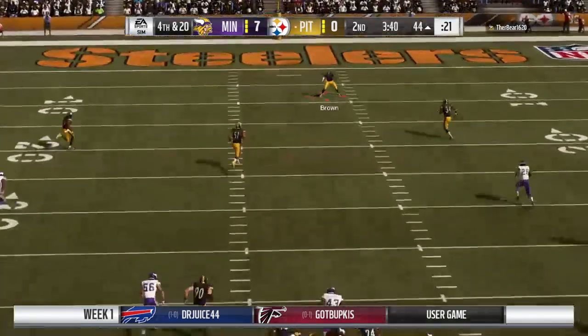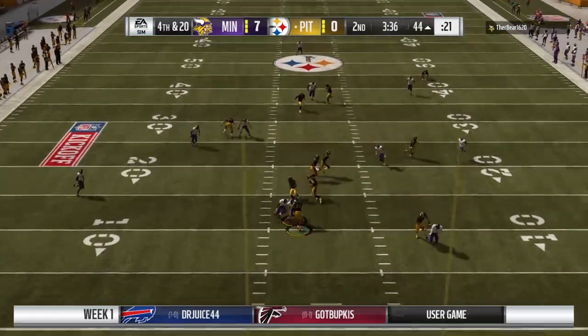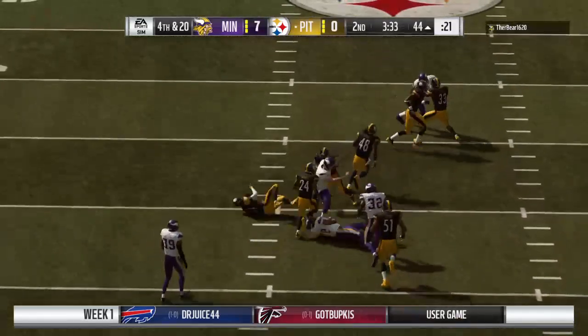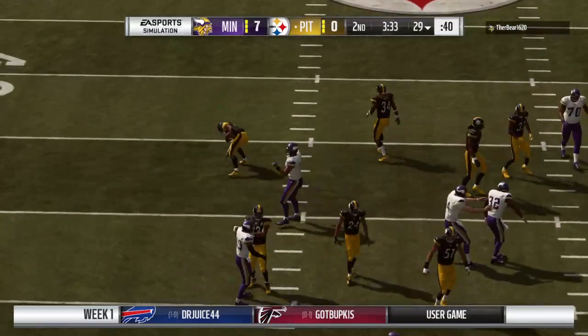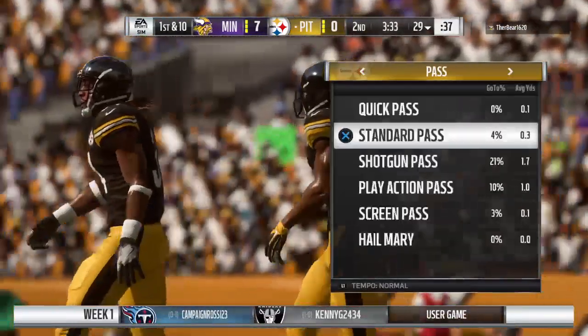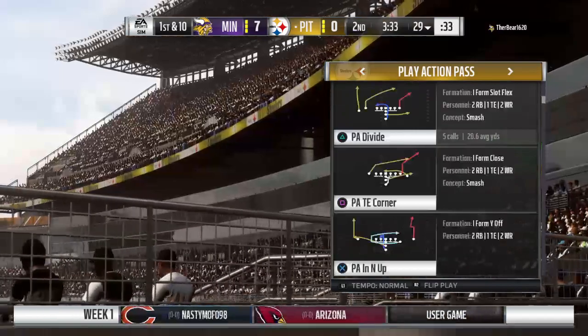On is the punt team now as this one's sent away. Oh, and now he bowls him over. A very good return that time. 18 yards. And the Steelers will go on offense here, 1st and 10. And Pittsburgh getting set to take the field.